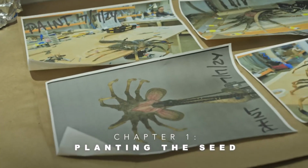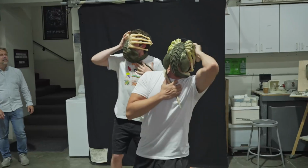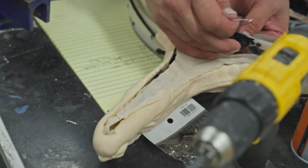Originally, when we were tasked with making these creatures, it was just the facehuggers, and we were talking about some way that we could have somebody able to put on a facehugger that had a little movement to it and looked really astonishing in a short period of time. And then it expanded to the chestbursters.